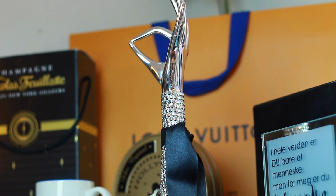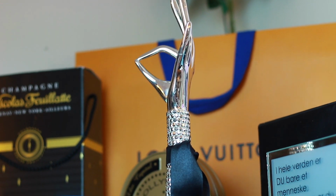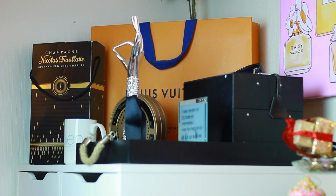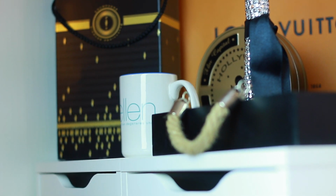On top of the 4 units, I have this silver hand, which is a ring display thing. I also have this Ellen cup, my Dior Showcase makeup trainee case, and a Louis Vuitton handbag, and some goodies.